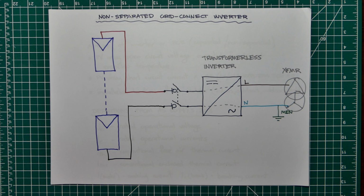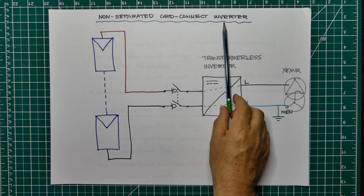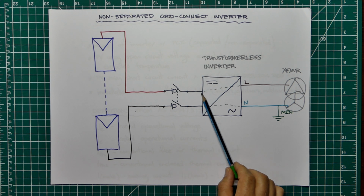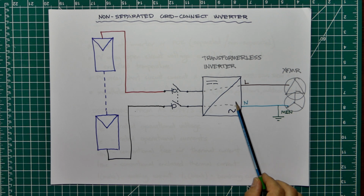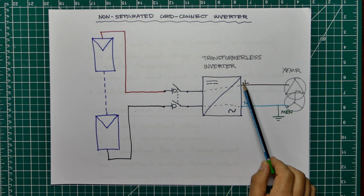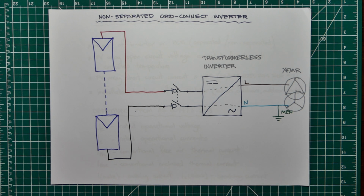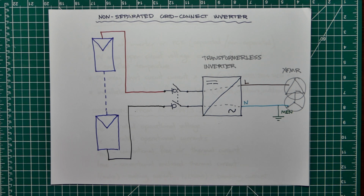So what we now have is this, a non-galvanically isolated, or to use the technical term, non-separated grid connect inverter. So non-separated means that when it's on and operating, there is effectively a path straight through the inverter. It alternates as it's switching, but effectively there's a path straight through the inverter that is providing a connection between the DC side and the AC side. And therefore the only isolation we have is the electronics inside this unit, which aren't foolproof.